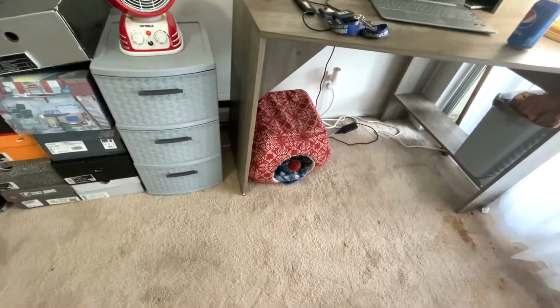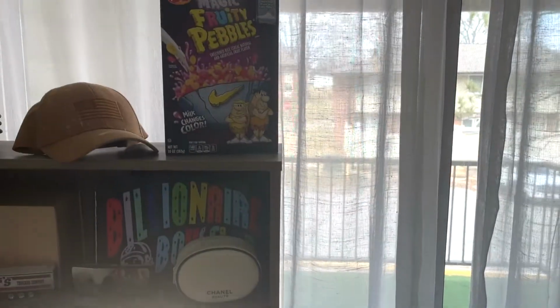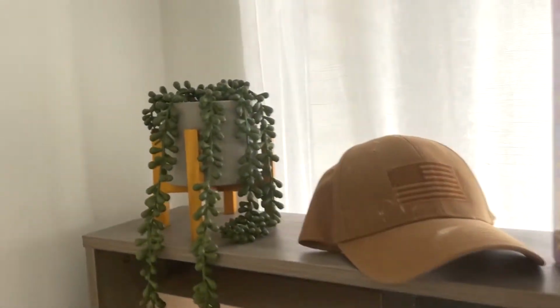You got the bed for my cat, because I did get a cat. I'll have to show you guys her. You guys haven't seen her yet, because I haven't posted, and I just got her a few weeks ago.